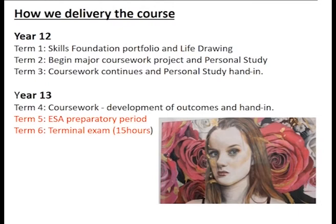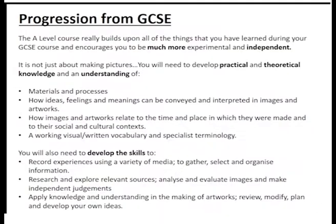In February of year 13, you will receive that externally set assignment. So that's when you have that 12-week period and then your 15-hour exam. The A-level course builds upon all of the things that you have learned during the GCSE course and encourages you to be much more experimental and independent. You'll need to develop practical and theoretical understanding of materials and processes, how ideas, feelings and meanings can be conveyed and interpreted in images and artworks, how images and artworks relate to social and cultural contexts, and using specialist terminology. You will also need to develop your skills in a variety of media, explore relevant sources, make your own judgments, and also apply all of your knowledge and understanding to the development of creating your own ideas.